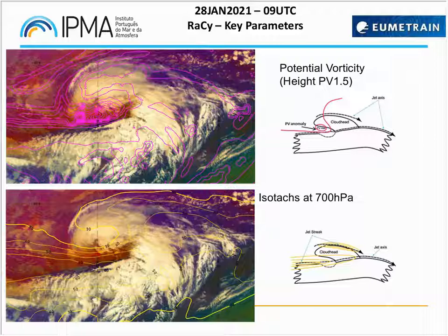So we have the jet streak, and I show you here the jet streak. So we have here the jet streak along the rear edge of the frontal cloud band, and the cloud head within the left exit region of this jet streak. So here.